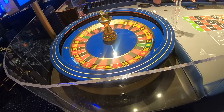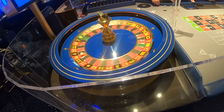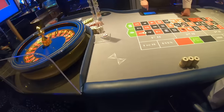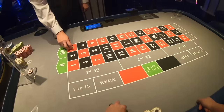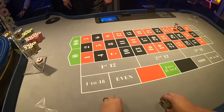I got lucky. 17 this time again, maybe. Maybe, who knows? No, maybe not. 16? 16. Okay, that's good, I guess. That's for you. Thank you. You know what? I think I'm good. All right, you gonna color it up? Yeah. All right. I'll color up.